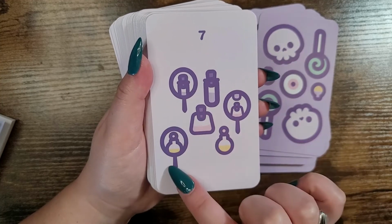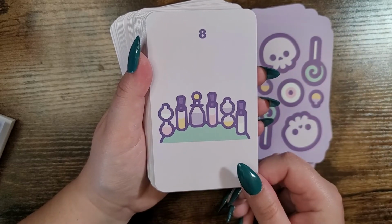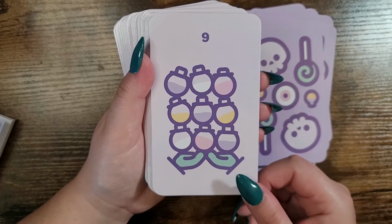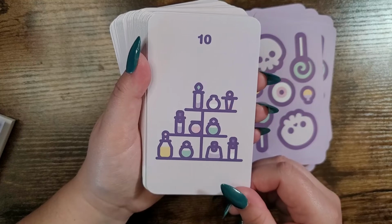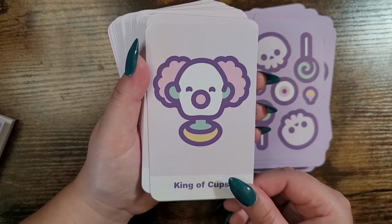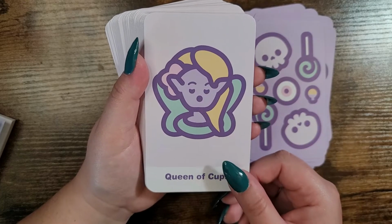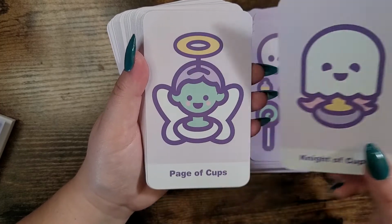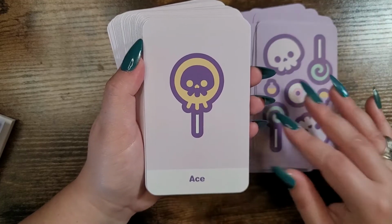Oh, and these look like magnifying glasses. Cute. Oh. Love it. We're at the wands.